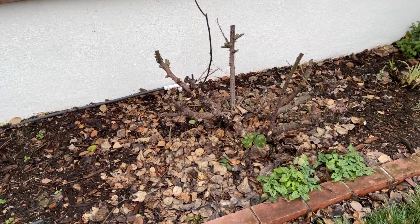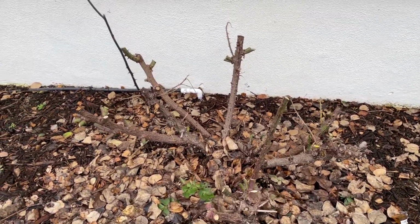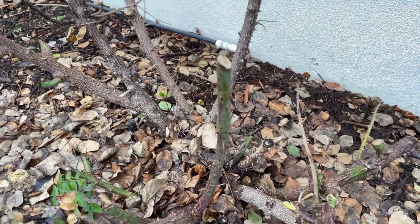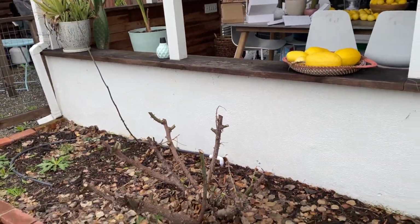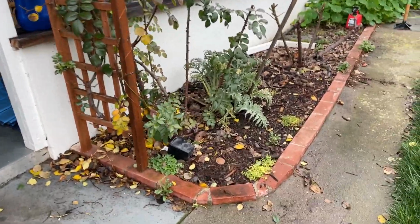So if you're in our climate, January is the best time to chop your roses down. And I have a video on how we do that and kind of best practice tips for that. But this one, actually both of our hybrid teas we have cut down already. We still need to cut down and prune our climbing rose here.